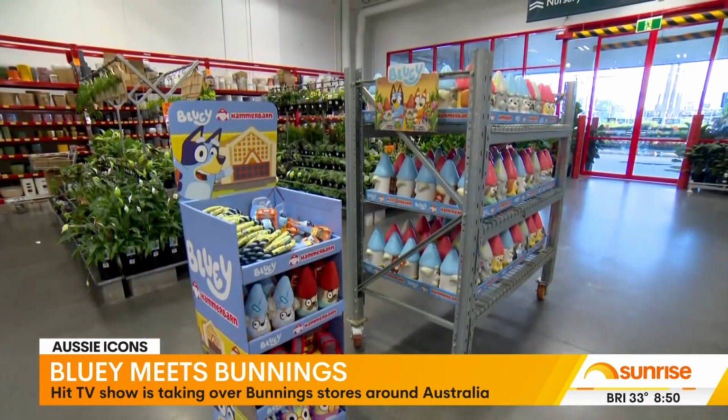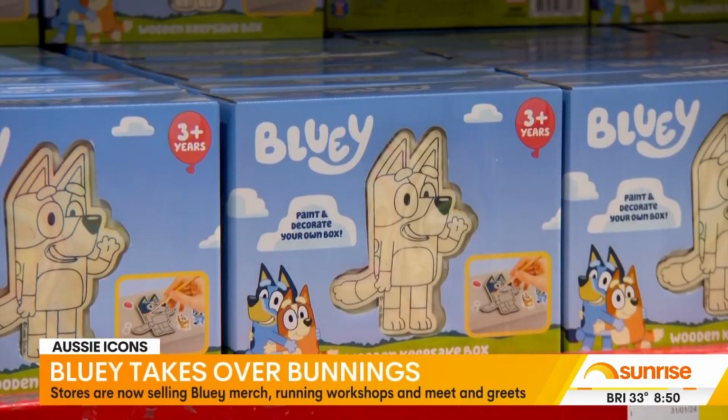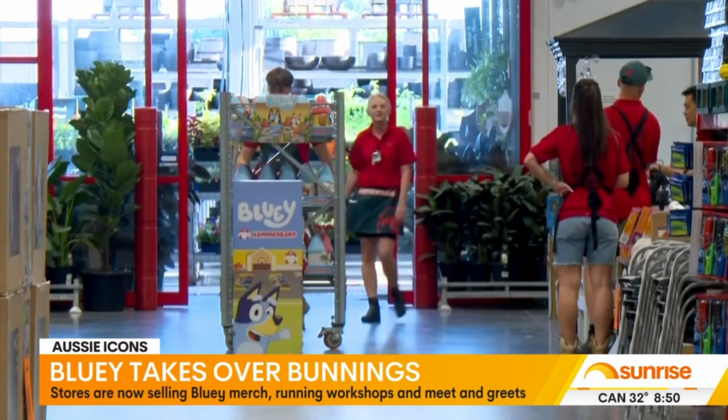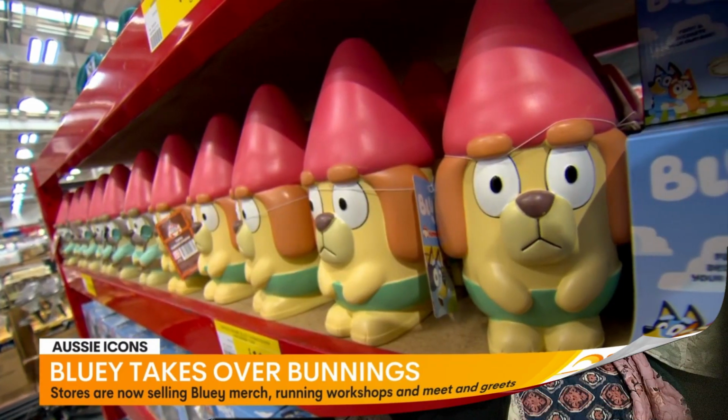We really wanted to make this accessible to as many families as we could, so we've got one full Hammerbarn takeover in every state. So obviously here in Capalaba, it's fully taken over. The front of the store's changed, our aprons have changed, all the trolleys and everything have changed as well.